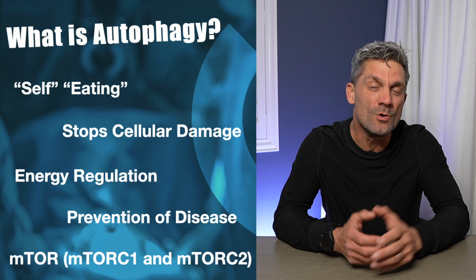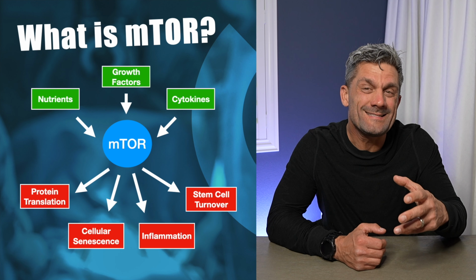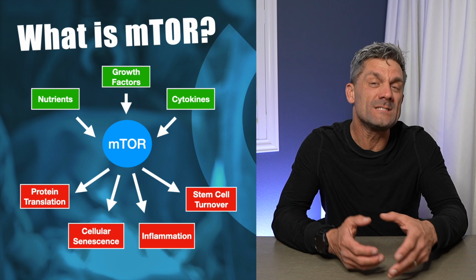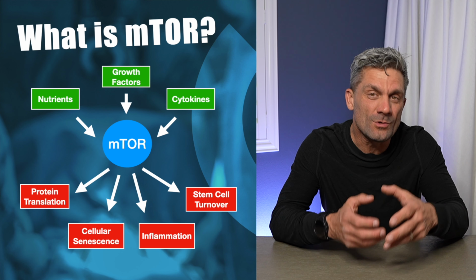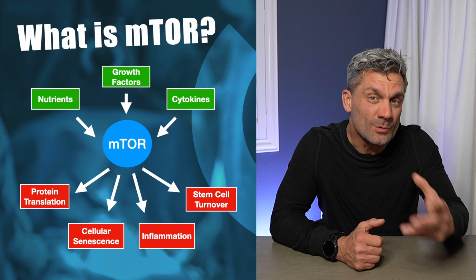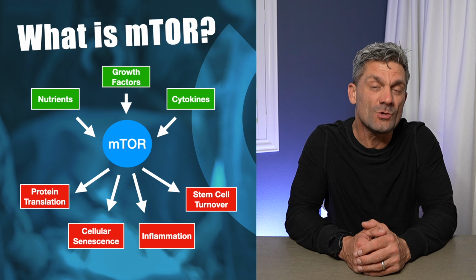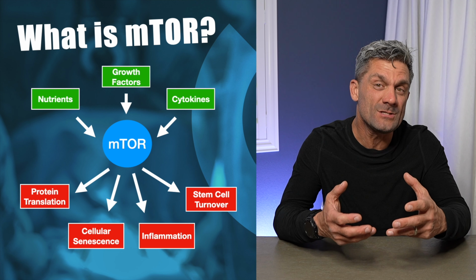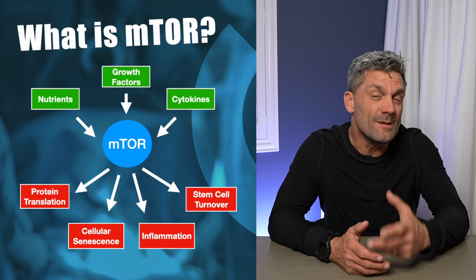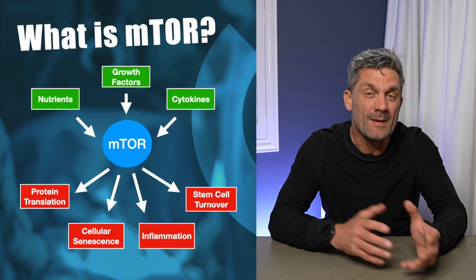Let's go through a few of these pathways. mTOR, or mechanistic target of rapamycin, is a protein kinase that is critical in cellular growth and metabolism. When we have a significant amount of nutrients, or growth factors like insulin-like growth factor, or cytokines and inflammation, these activate mTOR. And so what are some of the endpoints of mTOR as a protein kinase in the metabolic pathway?